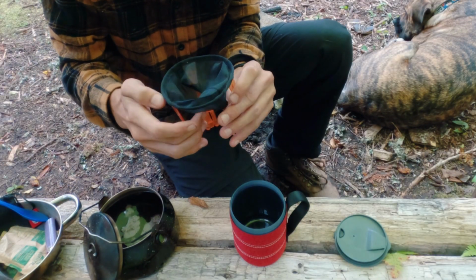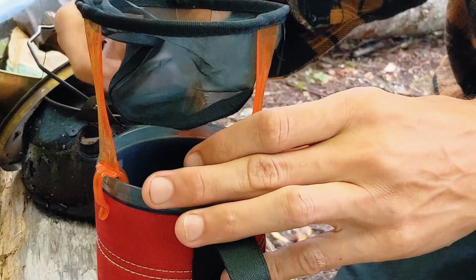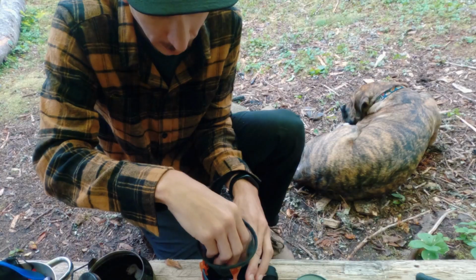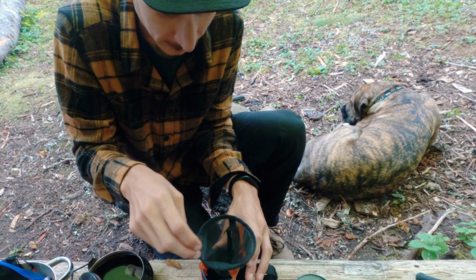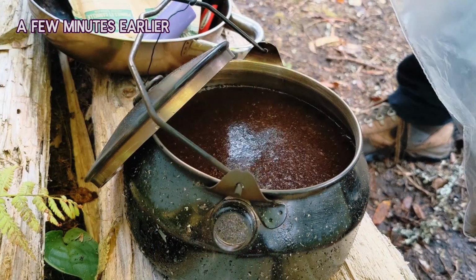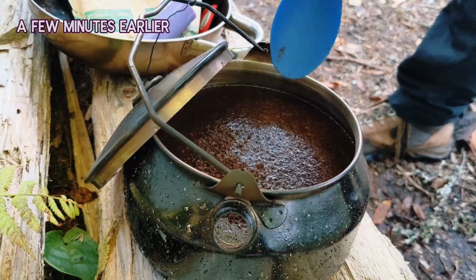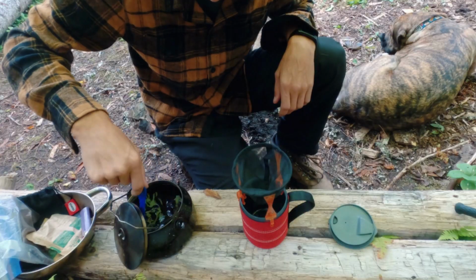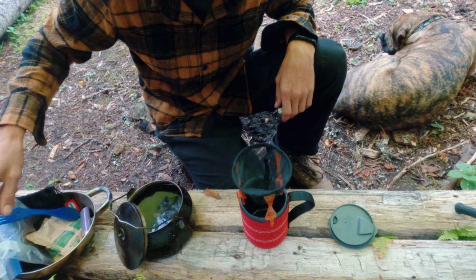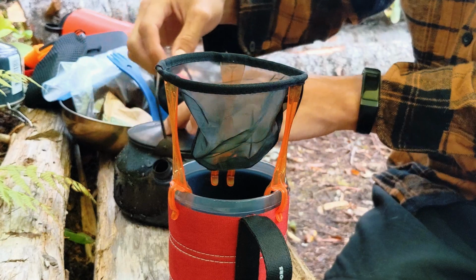I've got this new ultralight clip-on coffee filter that I'm going to give a shot today. I get tired of having instant espresso every time. So today I brought some ground up real coffee. It's a medium roast called East Coast Roast, made by Jumping Bean here in Newfoundland. It's one of my favorites.